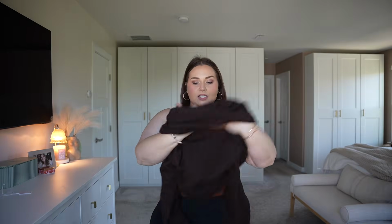The inside is nice and soft, and it is obviously a sweatshirt, so it's a little bit warmer, but it's also kind of on the thinner side. So for the fall to winter transition, this is really good. You're not gonna completely just sweat to death wearing this bad boy.